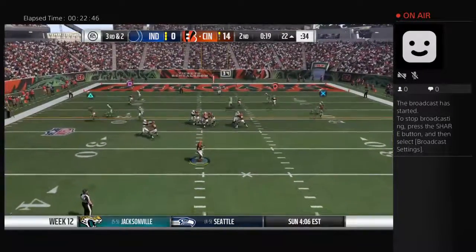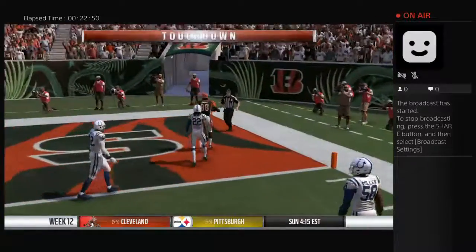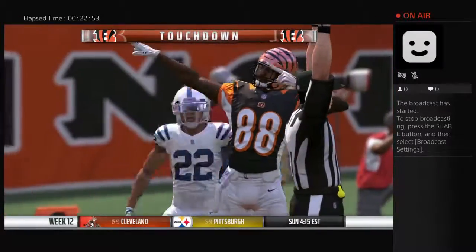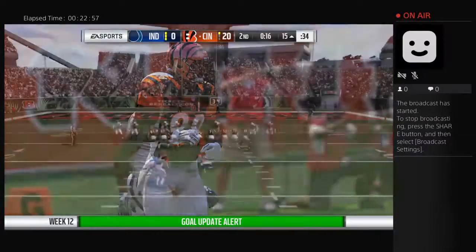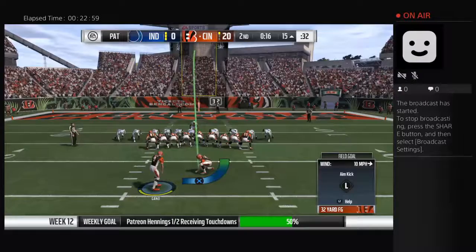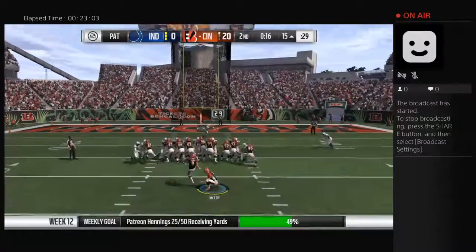Carr looking to throw on 3rd and 2. That is caught inside the 5. And he'll take this into the end zone for a Bengal TD. Their big-bodied receiver as the first half is winding down. And the Bengals add on to their lead.